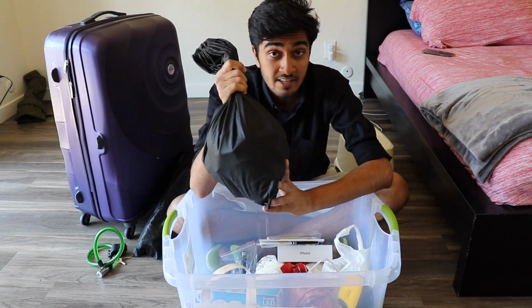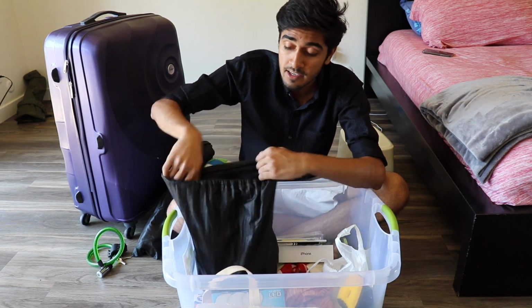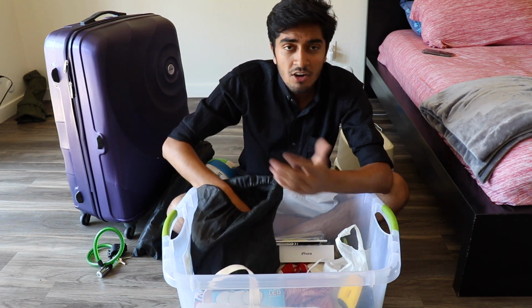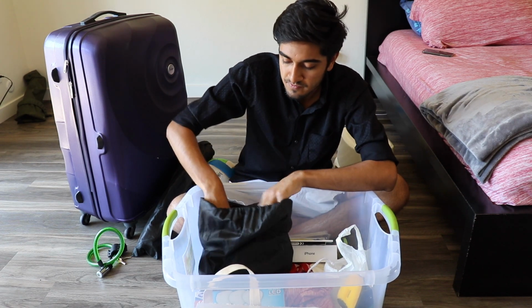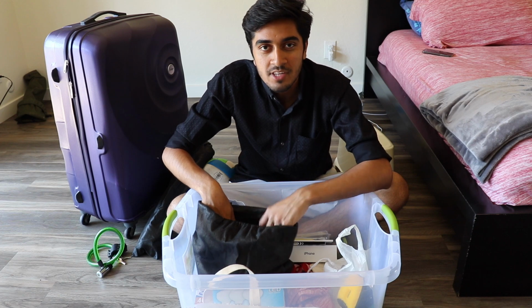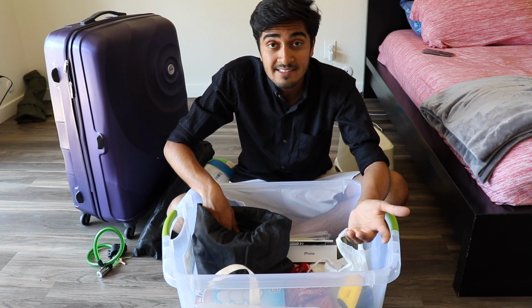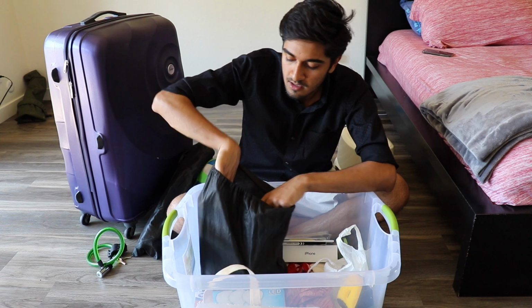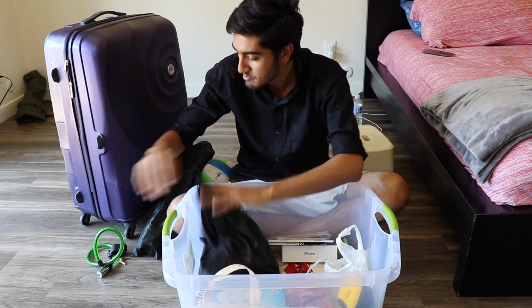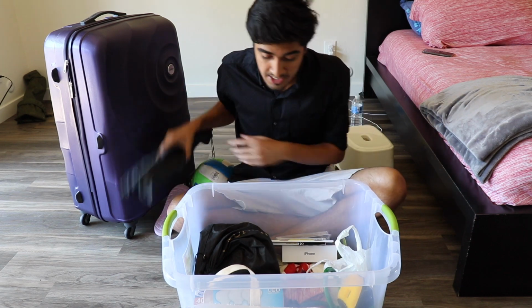It's a first aid kit. It has literally tons of medicines, tons of small things like cotton, Savlon, Dettol or something like that. Oh, maybe if you're watching from outside India, you probably don't know what Savlon or Dettol is. It's literally just antiseptic liquid which you use when you get wounded. I'm not gonna open this. There are a lot of medicines. Just go to a doctor, tell them to make a list of medicines you need and just bring those.